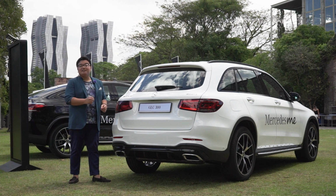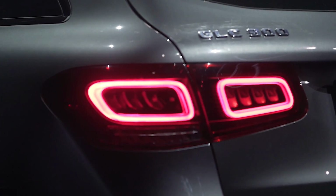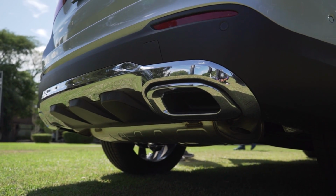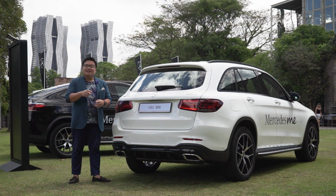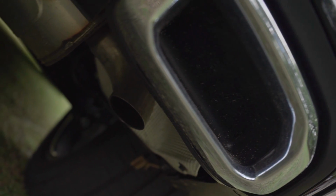As for the back, the GLC facelift gets this brand new LED tail lamps which have a rather cool looking 3D rings at night. Looking on the bottom, there's a revised rear bumper with a more pronounced look for the diffuser fins and even bigger tailpipes. Having said that though, these tips are actually fake because the actual pipes are just pointing downwards.